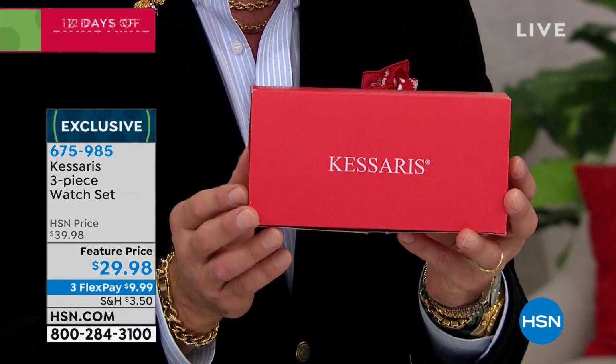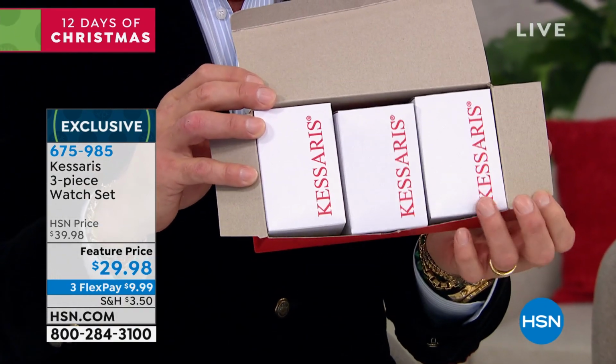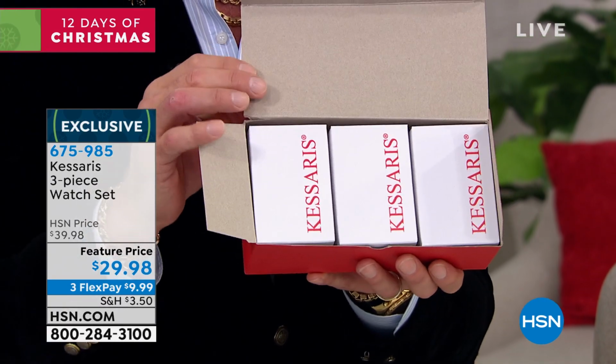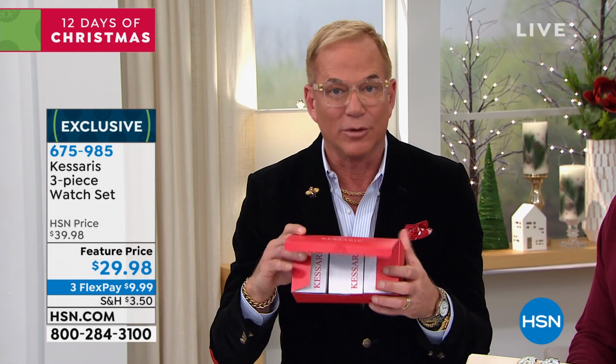You're going to find this beautiful Kessaris box in this gorgeous holiday red, and inside are the 3 individually wrapped boxes. Inside you have your leopard, you have your white, and then you have your black. Inside each box is its own 10-year warranty. So if you break these gifts up, every person that gets this gets their own box, their own watch, and their own 10-year warranty.